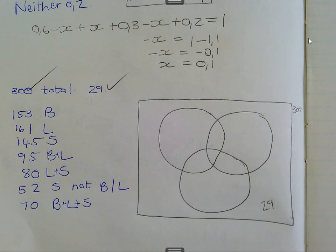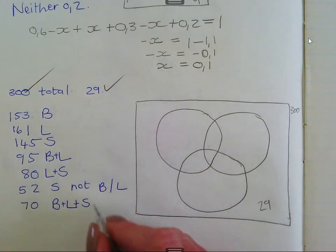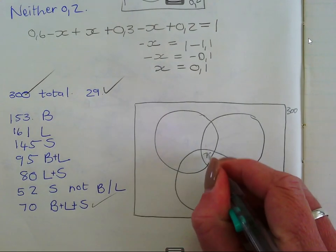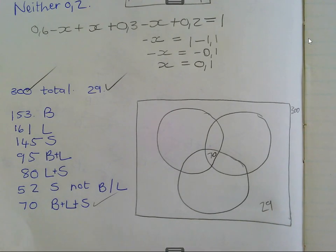Where do I start with the Venn diagram? Can I start with the Venn diagram in the middle? If I couldn't, I would still have to start in the middle. I would call it X. Okay. But I can start there. It's this last piece of information. So the 70 goes in the middle. Then I work from the bottom to the top.